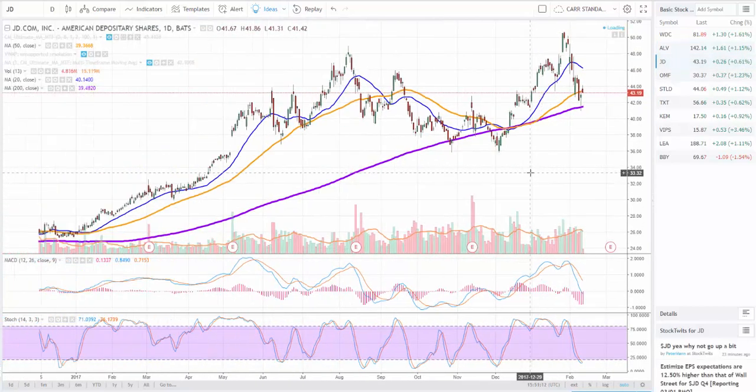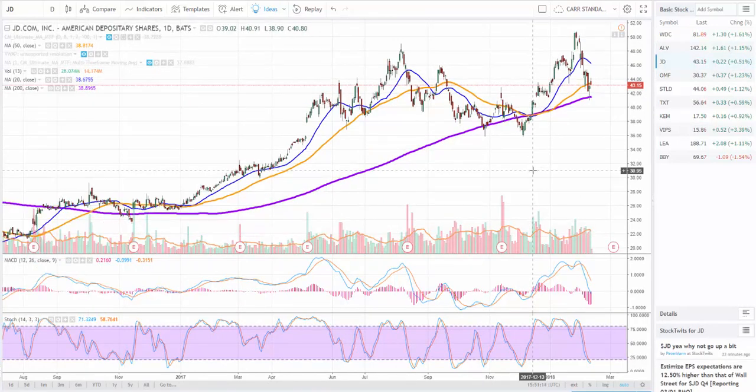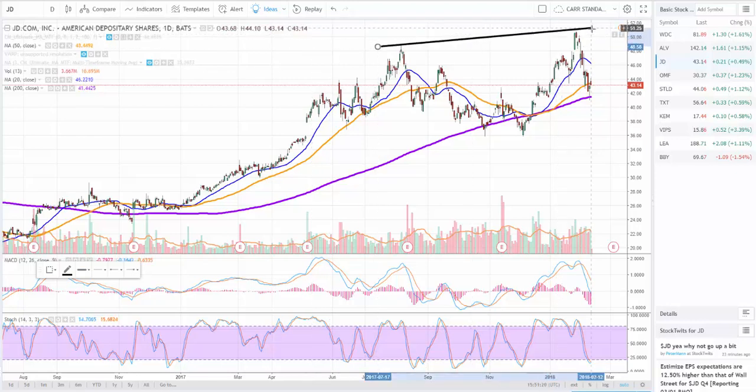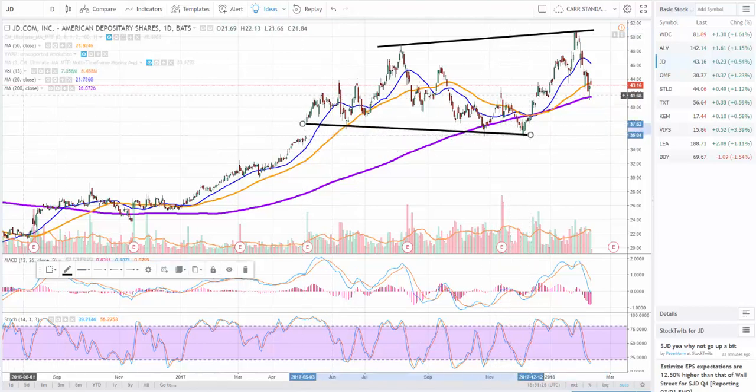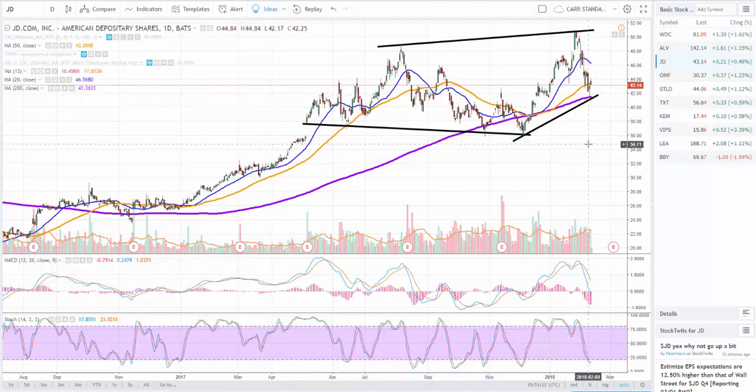JD is a big IBD Top 50 stock. It looks like it's in a consolidation phase. We have these two pivot highs right here. One is slightly higher than the other. That's a good sign. But we've got some kind of lower lows going on here. And then we have this higher pivot low that was set a few days ago, actually last week.